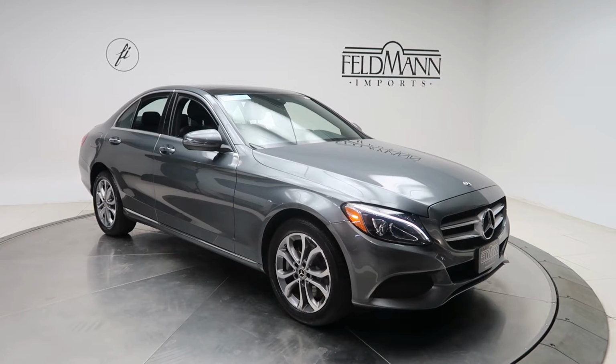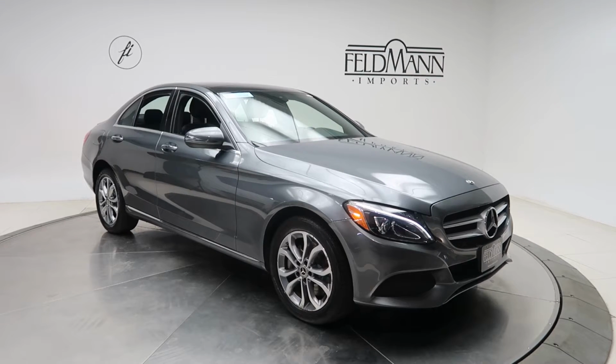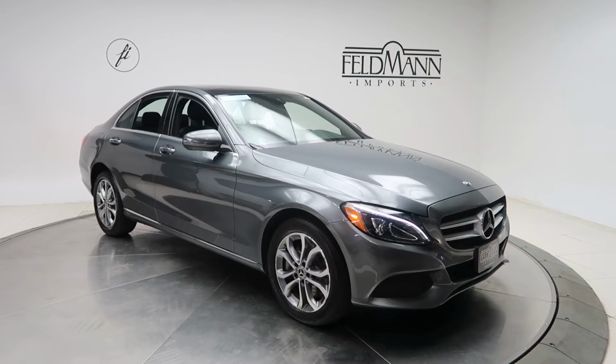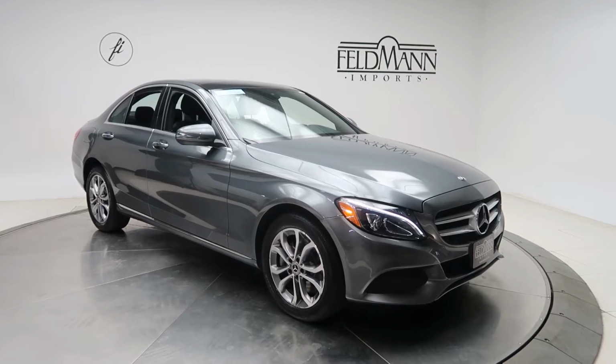Today we're taking a look at a certified pre-owned 2018 C300 4MATIC. This one's a Cell-Night Gray Metallic. Underneath the hood is a 2-liter 4-cylinder turbo with 241 horsepower and 273 pounds of torque. This one has 17-inch split 5-spoke alloy wheels.